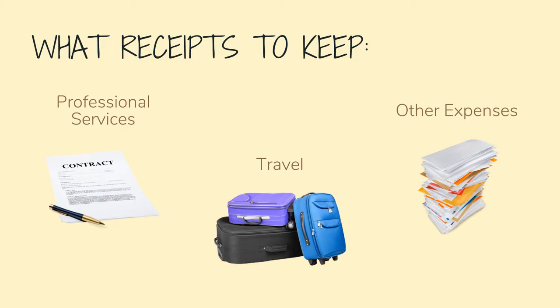Travel expenses. You may hop on a plane to visit a client or take a hotel room for a few nights to attend a conference. While the IRS has very specific instructions for deductible travel expenses, keep the receipts or bills for your travel expenses, should you be able to deduct all or part of your trip. Most of the time, a receipt is sufficient, but sometimes it's also worth it to keep the bill.